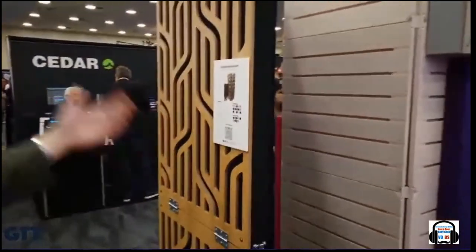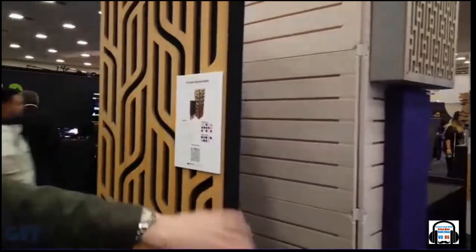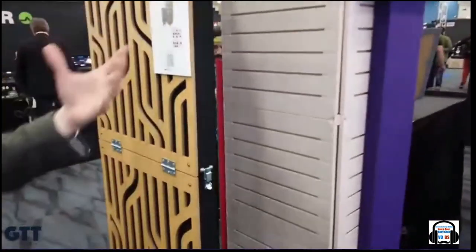If you're looking for something more portable, we have our PIP, our portable isolation booth. That is a modular panel. You can fold it together, bring it with you, throw it in a truck if you're on the road. You can combine multiple PIPs, create an isolation booth, and then you can tear it down and store it in the closet if you're done. So a lot of voiceover artists also use that. Let's see what that sounds like in here. Whoa, it sucks away the room ambience big time. Yeah, it really sucks the ambience. That really kills all the reverb going around.